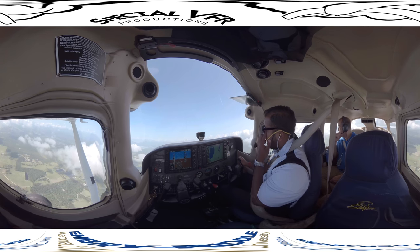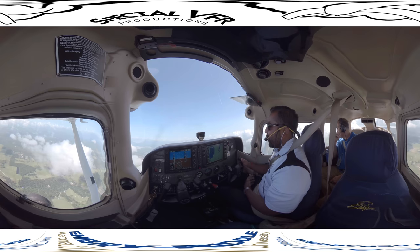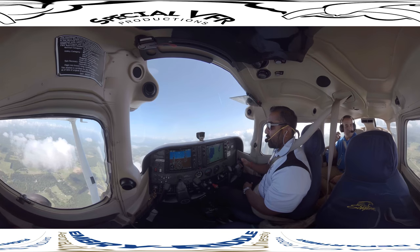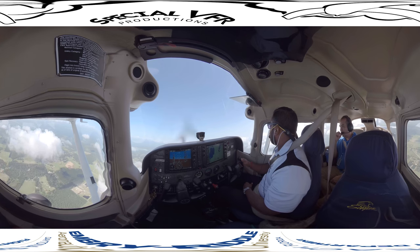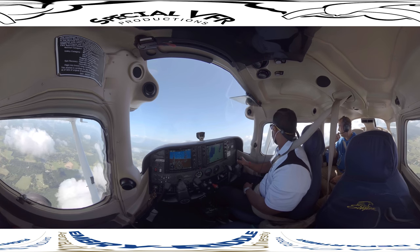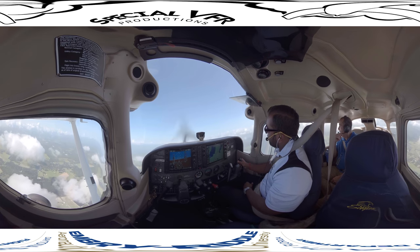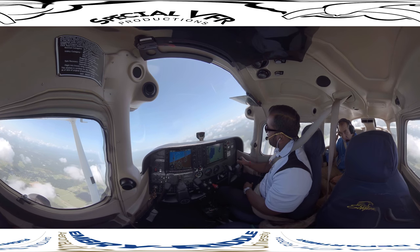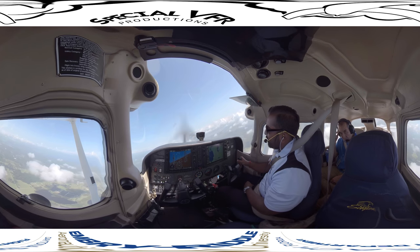Our primary control again for airspeed is power, and our primary control for altitude is pitch. So if I'm getting too fast, I want to adjust the power, but if I adjust the power, I need to change the pitch appropriately. Climb back up to a safe altitude here, at least 1,000 feet above these clouds. Those are the VFR requirements for the airspace that we're operating in. There's Lake Crescent right here, so that's how we know we're pretty close to the Crescent practice area.